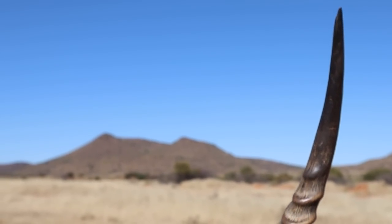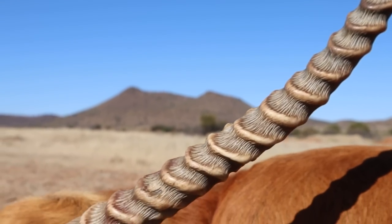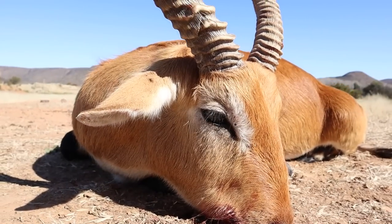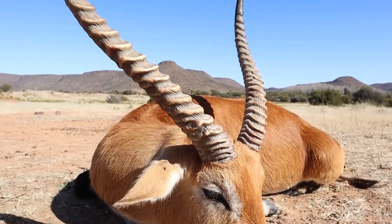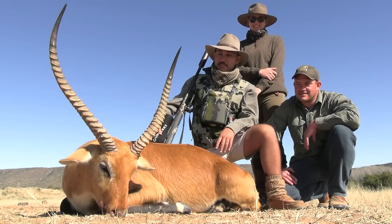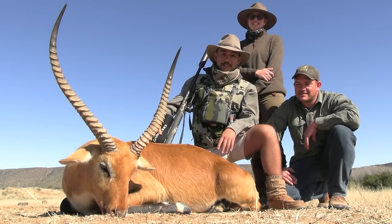And yeah, now comes the end of my safari here in South Africa with Jannie Otto Safaris and hunting with the owner of the farm, Reiki, and my PH, Philip here. Had a phenomenal time. What a way to go out with this beautiful lechwe bull. Couldn't be happier. And now time to celebrate all over again.